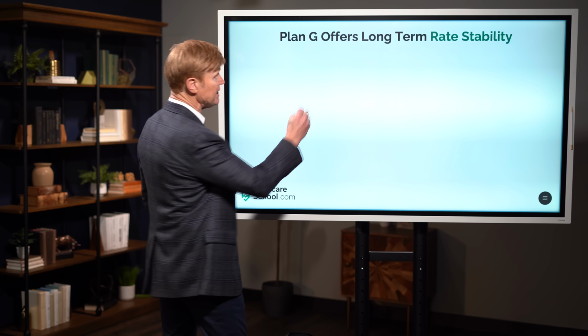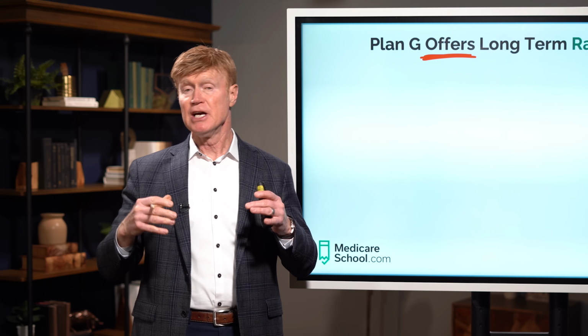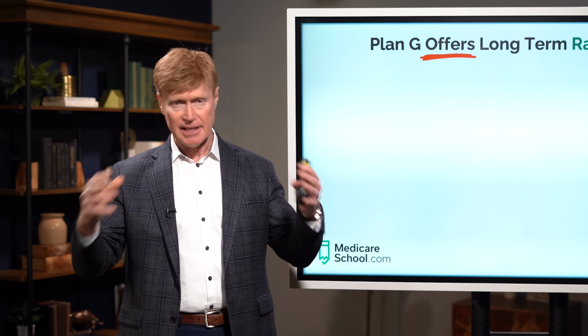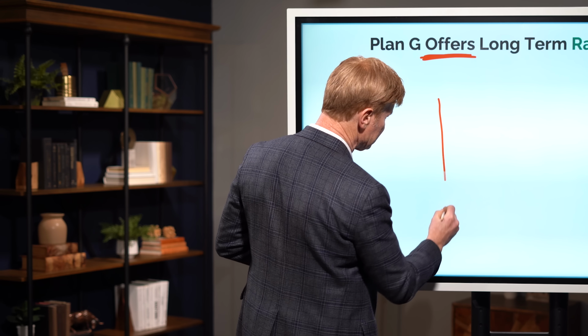The 5th reason is that Plan G offers long-term rate stability. Now notice what I say here. I'm saying it offers. We have found that some companies tend to be more rate stable than others. And let me explain exactly how this works. When you buy a supplemental plan, here's what's happening.